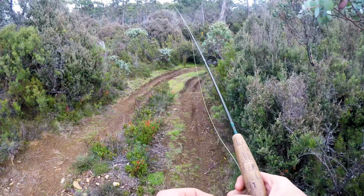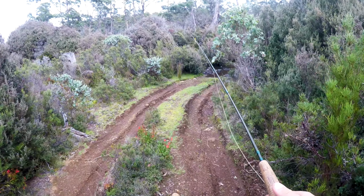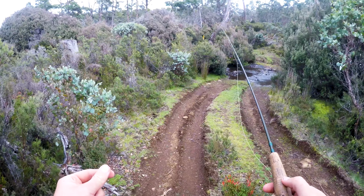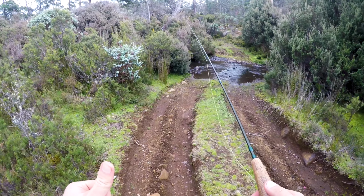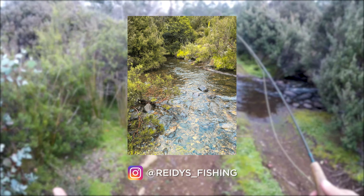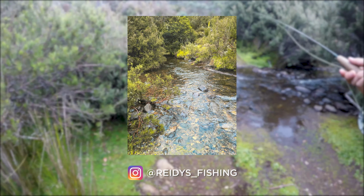Here's the crossing just here. Can't see anything yet, but just up above this bush up here is where they sit. See how we go.